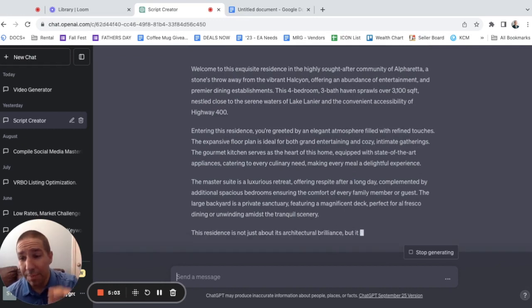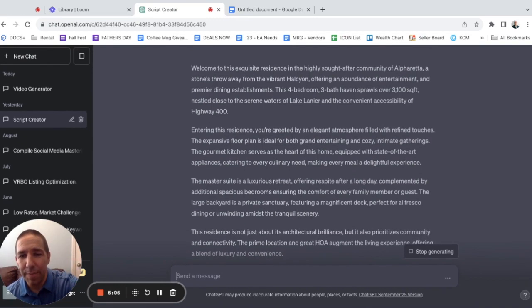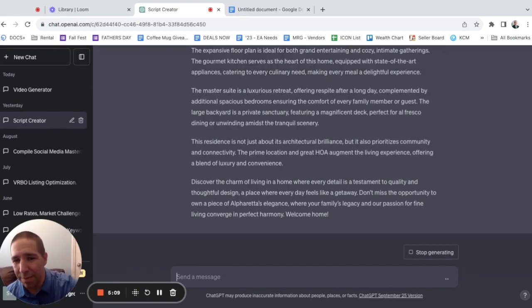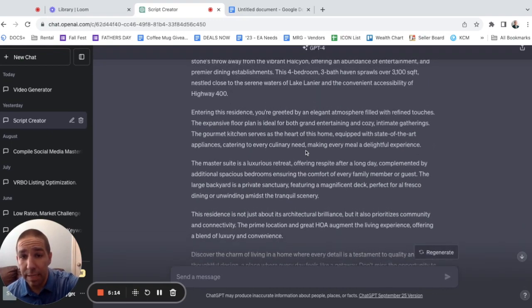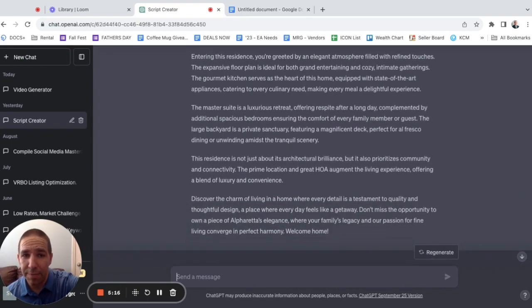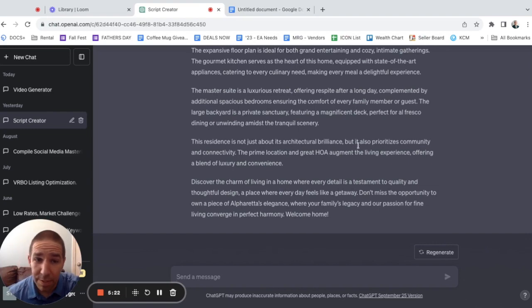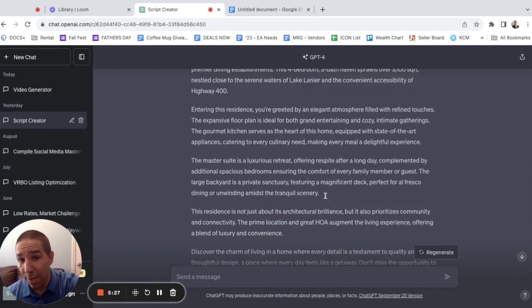Now, because I didn't necessarily give it enough information to be a very detailed one, it's kind of making some stuff up and assuming. But if you look at this, entering this residence, you're greeted by an elegant atmosphere filled with gourmet kitchen, master suite. The residence is not just about its architecture, it's also prioritized community connectivity. It's a really well-written description.